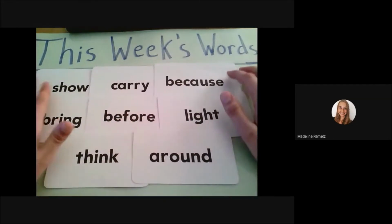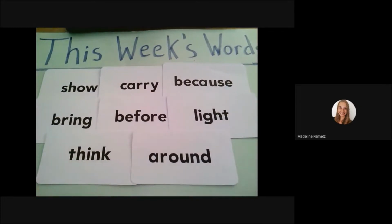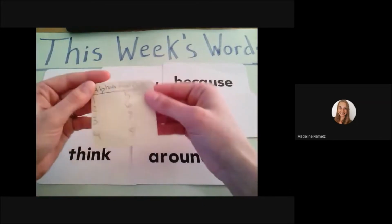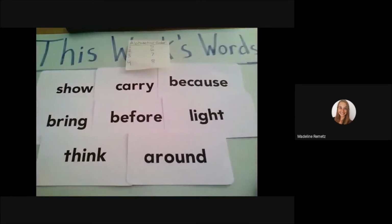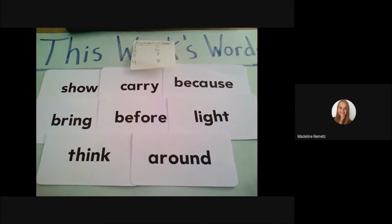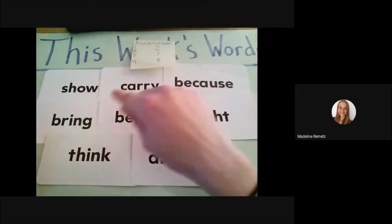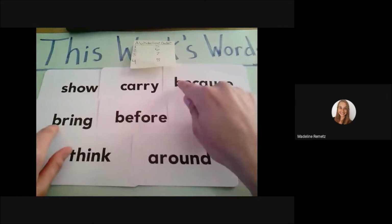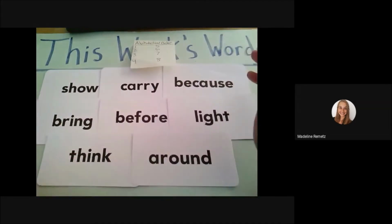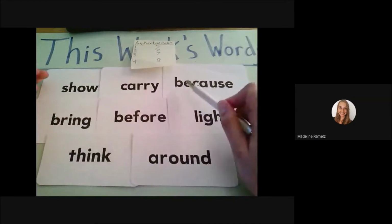I'm going to leave these up on the screen, though I'm sure you can find them in your packet. But what you are going to do is either with a piece of paper or a Post-it note or an index card, I want you to be able to put these 8 words in alphabetical order. You're going to be going from A all the way to Z. If a word begins with that letter, then you're going to write it down. But be careful. If there's a word or more than one word that starts with the same letter, you have to go to the second letter and put them in order.